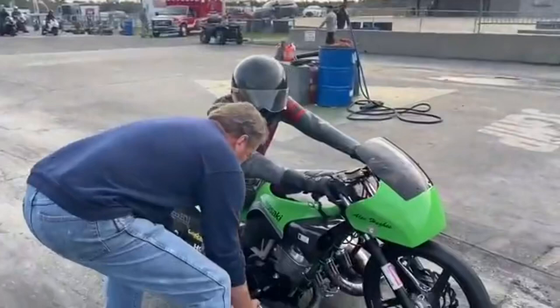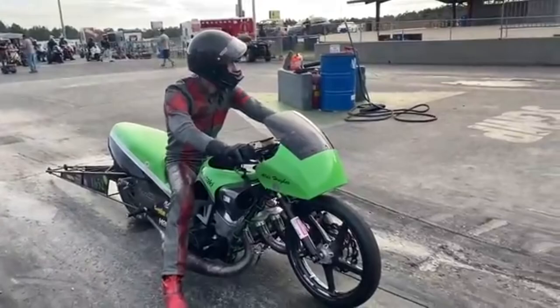Welcome to South Georgia Motorsports Park. Let's take you back to what was the fast lap of the weekend heading into race day. This is Alex Hughes.